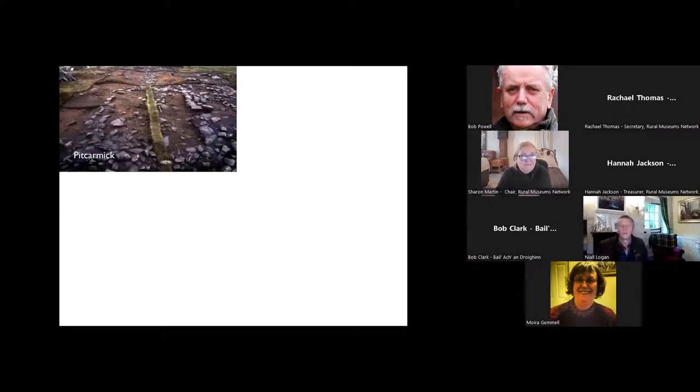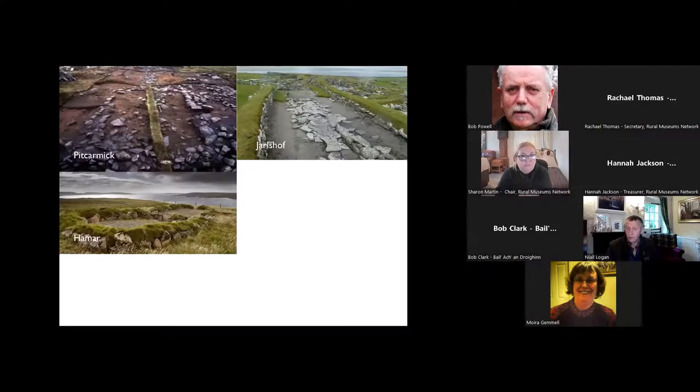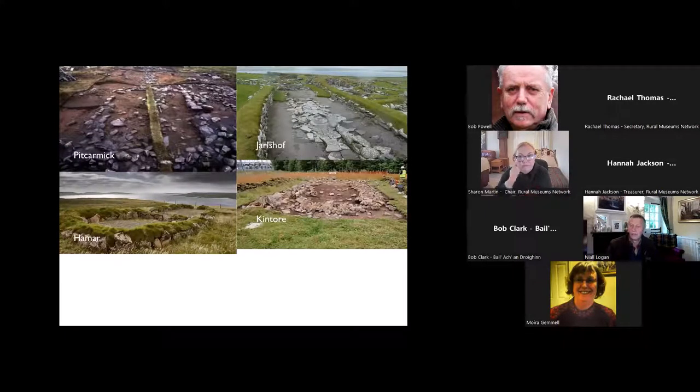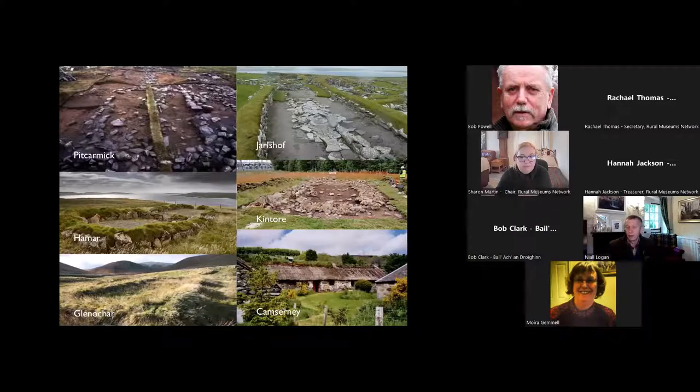So here are some very early examples, archaeological evidence of longhouses. So the archaeological evidence shows that there was a human and an animal part of the house. The first one is Pit Carmic in Perthshire. This is Pictish, so it's a late Iron Age kind of period. Jarlshof and Hamar in Shetland, these are both Viking. Kintore in Perthshire, this is medieval. Glenocha in Lanarkshire, this is 17th century. And Camsony in Perthshire, which is still standing. How far back it goes, I don't know, but the present building is 18th century.